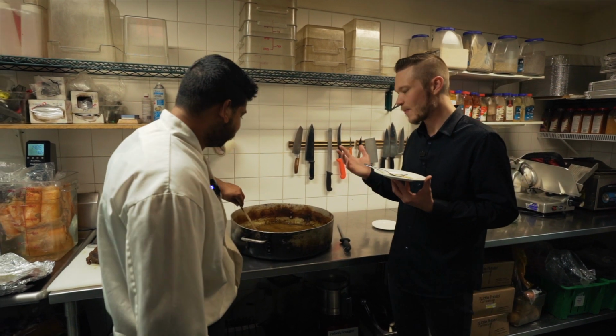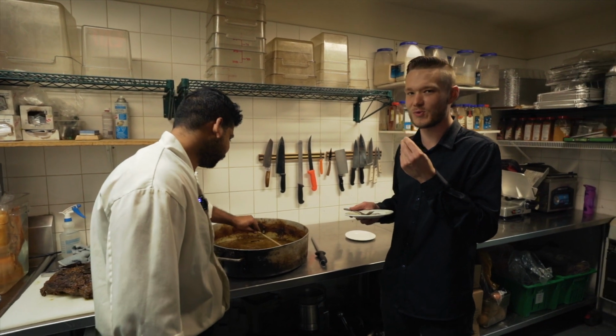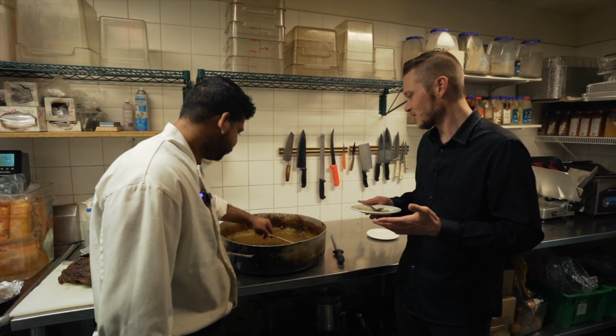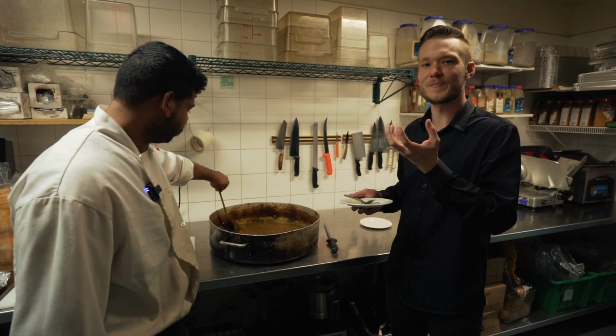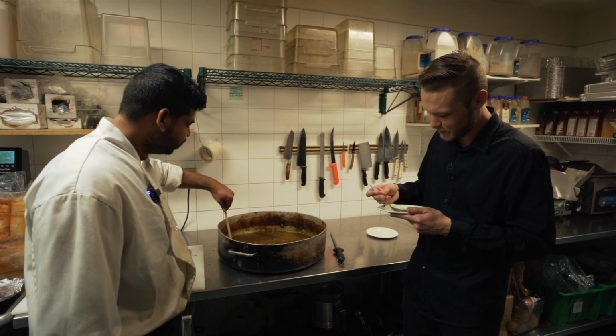You feel the creamy coconut. You can taste that coconut cream, the sweetness to it, and the little cinnamon spice. It all just ties in together and gives it a nice little flavor. I'm gonna finish up what I have left. This is a nice sauce too.